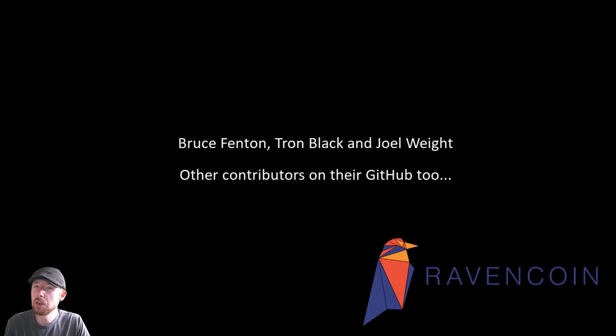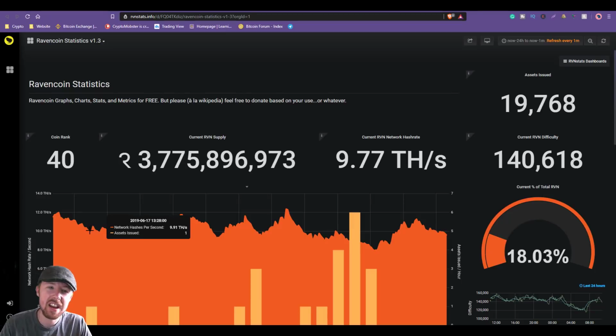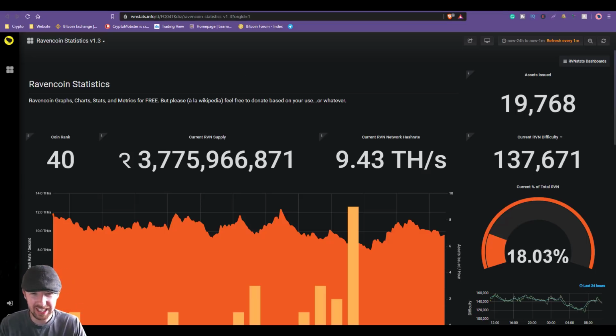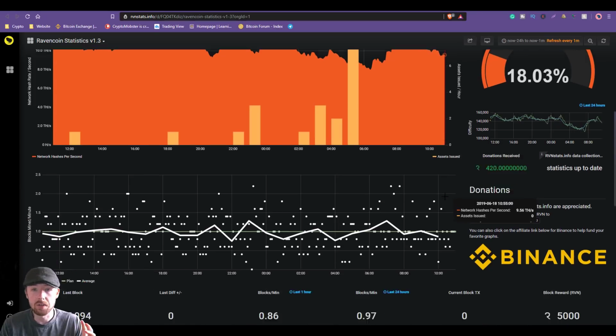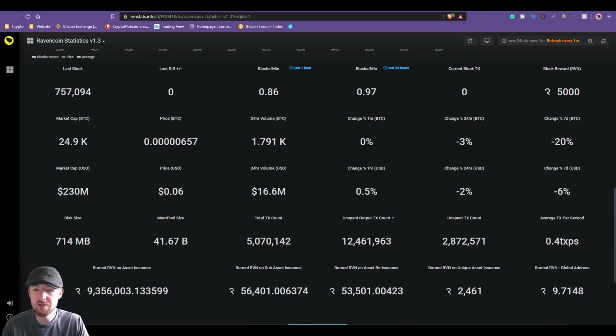So I want to show you a few other things now. Let's jump on the screen and I want to show you something. I really like this. This is the Ravencoin statistics. This gives you the whole metrics of what is happening: the current circulating supply, the current hash rate of the network, and obviously what coin rank it is, the difficulty, all of this stuff. It looks so much slicker, so much cleaner, and obviously where you can buy it. Ultimately though, this varies in terms of what the mining algorithms do and the difficulty and all that good stuff, but this is really, really good for data.